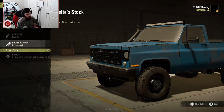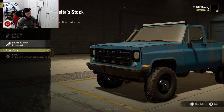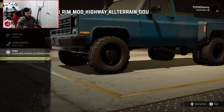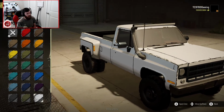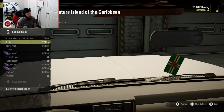Light bar looks really good. Delta stock wheels, and let's see. Ooh, oh, actually, no, sorry, Delta stock bumper, and two different variants. Okay, one is painted, one is chrome. I'm going to go with the painted one. I think the painted one looks good. And then, of course, we have a full library of colors here to choose from. It's definitely more along the lines of a matte paint job rather than a gloss paint job, but I think it looks good.